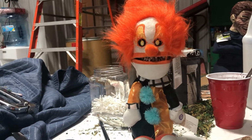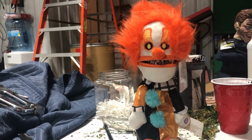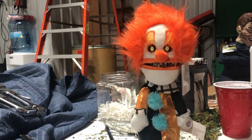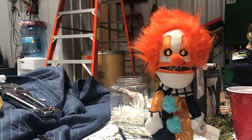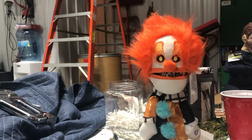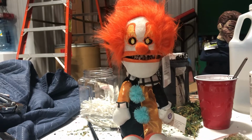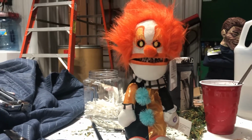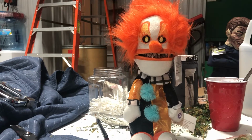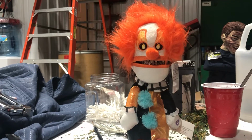Today, I have something pretty cool to show you. This is the new for 2022 Gemmy Animated Clown, sold exclusively at Rite Aid. First time this retailer has ever been featured on this channel. This was an item that I initially thought was sold at Walgreens, but upon further investigation, I saw that he was sold at Rite Aid, and I wanted him.